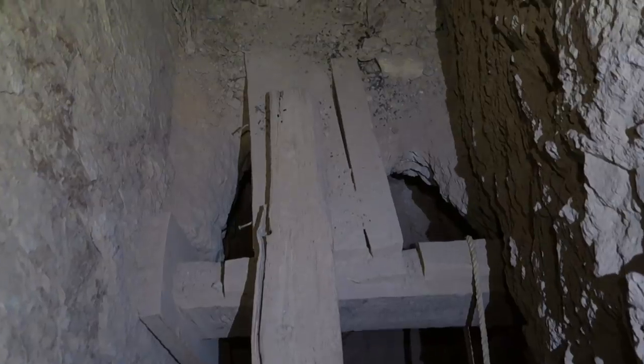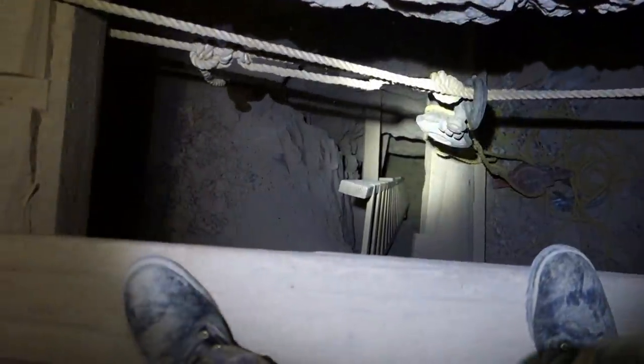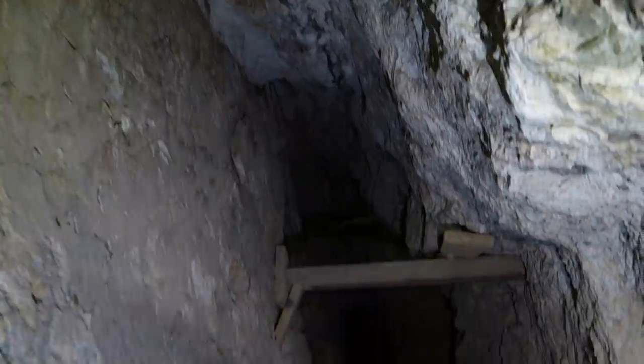Okay, that first one was the worst. Looking straight down, see the block and tackle right there. And that looks like the bottom right there, actually. I think they're just hauling stuff up from down there. Hard to hold the camera steady and the light steady at the same time. Continuing on, I'd say we're on a fault because I don't see the flat, smooth surface on my left. That's what that normally indicates.